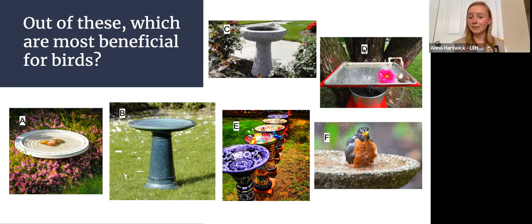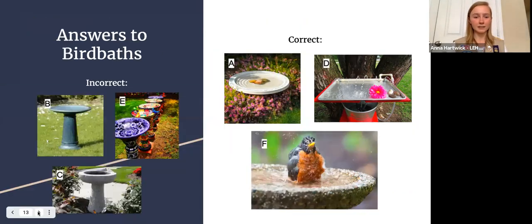I'm going to keep stalling as we wait for some answers. Oh, here's some. Oh, it looks like we're already at some disagreement. It looks like almost everyone has said B. We have a lot of votes for F. And then it looks like we're kind of halfways on C and D. So thank you guys for participating so much. It's a lot more fun when we get to see if you're right or wrong. So let's see what options are actually correct.